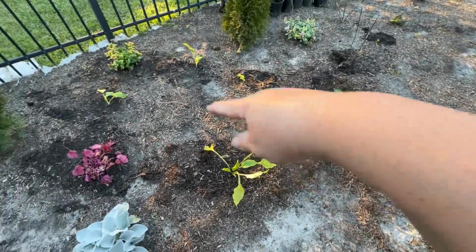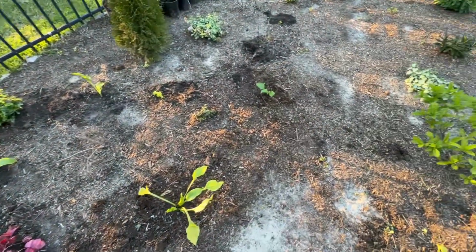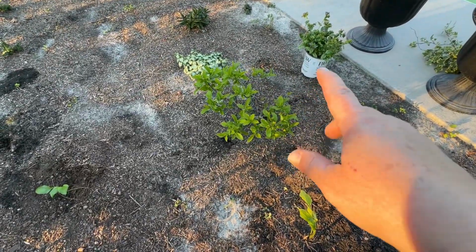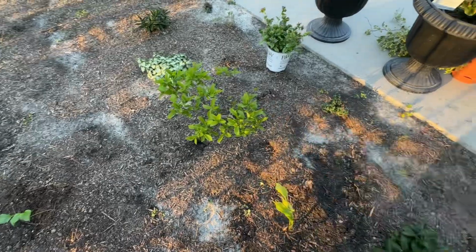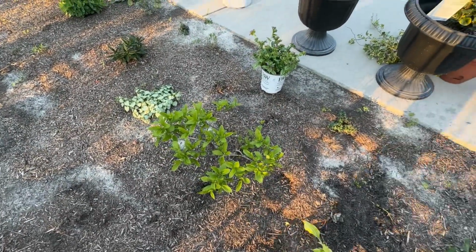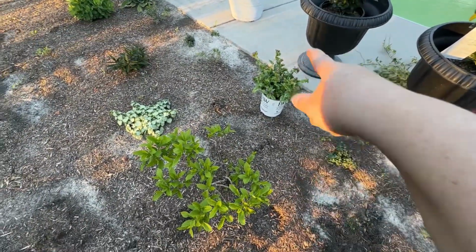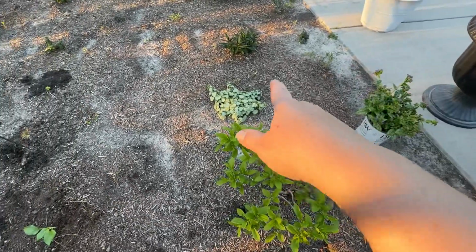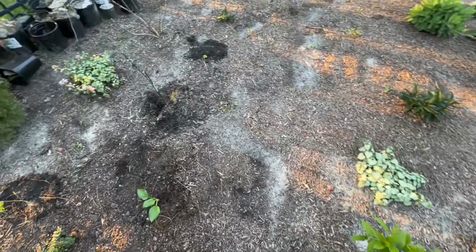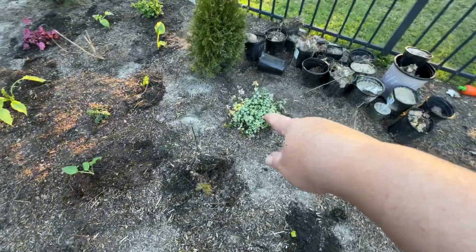And then we have some more of the hostas along with the spot on. This is another hydrangea here, and this one has pink and white. That's the one that was mislabeled, so we really don't know what it is. Oh, and we left out one. We always do this. We still have one of those to plant. And then here is some of our lamium, and we have a peony here, and more of the lamium with pink.